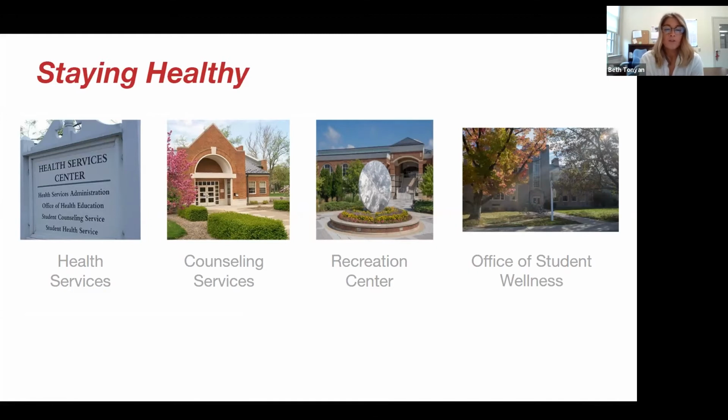The Recreation Center, it has been proven exercise is a great way to mentally de-stress. It promotes mental and physical health. Here is where you can walk, run on the track, use cardio equipment, participate in weightlifting, and then potentially join other group sports such as badminton, basketball, any other kind of group fitness.